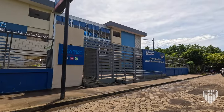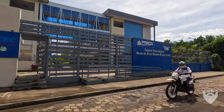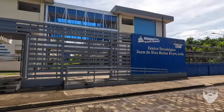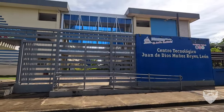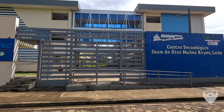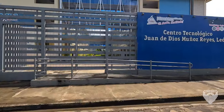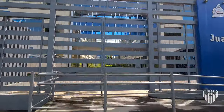Really, yes. This is a university or a major high school type thing, but it is part of the national education system. And look at those crossways in the air, the skyways. This is a really cool complex. Just want to get a quick shot of it a little bit better.